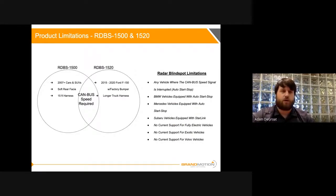So getting into some of the limitations of this, right off the bat, the one we always tell people for the RDBS 1500 is it has to be newer than a 2007 vehicle for it to work. Why is this? It's because it's using the CAN bus speed signals. And CAN bus signaling was made standard by the United States in 2007. So right off the bat, requirement number one has to be newer than 2007.